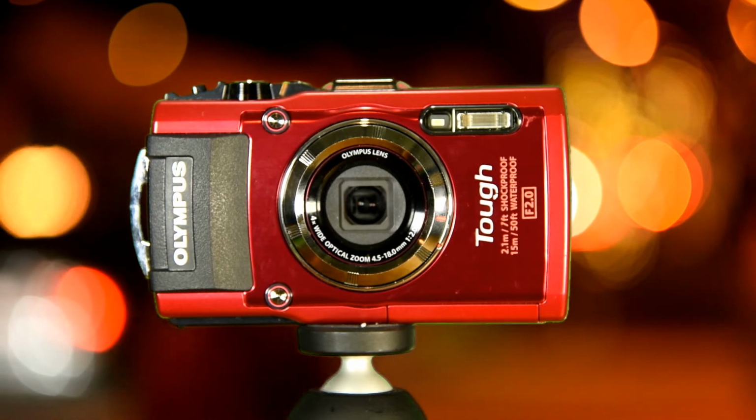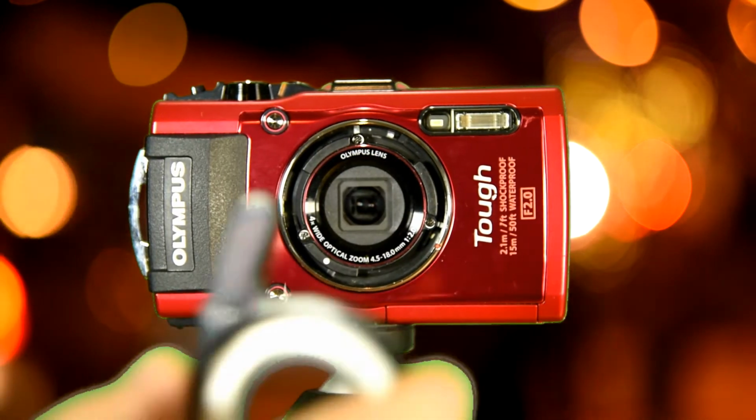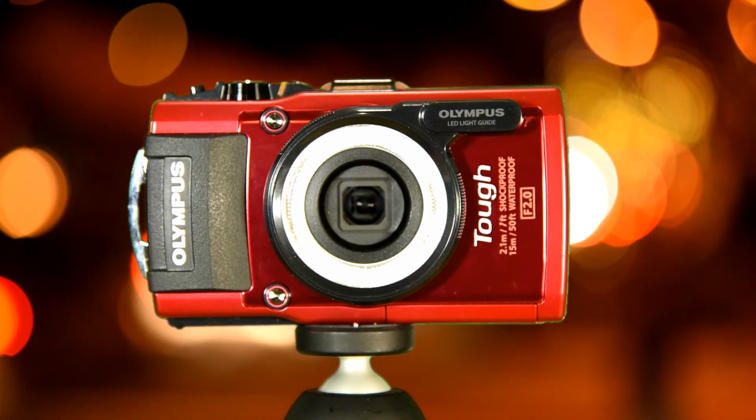It's super easy to install. Just pop off the decorative cap on the front of the camera here. Take the light guide and just pop it in and click it into place. It's ready to go and doesn't require additional batteries.